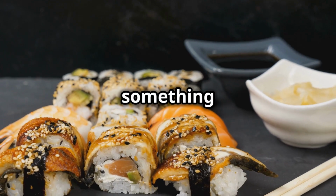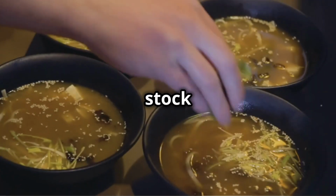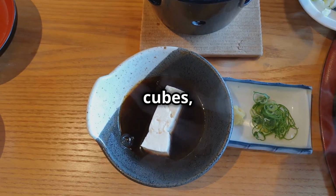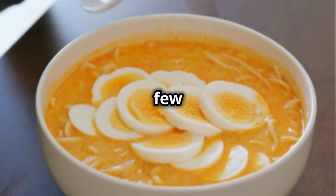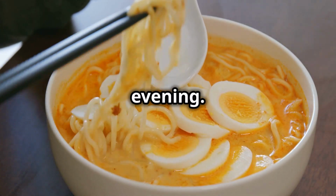If you're in the mood for something warm and comforting, our Ginkgo Natto miso soup is a must-try. In a pot, bring some dashi stock to a gentle boil. Add a spoonful of miso paste and stir until dissolved. Toss in some tofu cubes, wakame seaweed, and a spoonful of Ginkgo Natto. Let it simmer for a few minutes, then serve hot. This nourishing soup is perfect for a cozy evening.